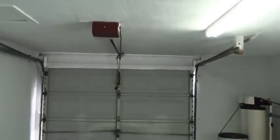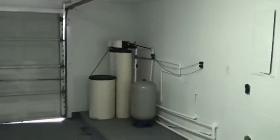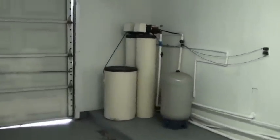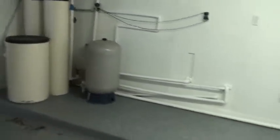And our garage over here has been beautifully finished here. This is an epoxy finished floor here. It's been laid down on the floors. We do have an electric garage door opener. Our water system is safely inside the end of the garage down there, so you don't have to worry about anybody messing with it. Easy access too. If it's raining and you have to go out there for any reason, it's right here.